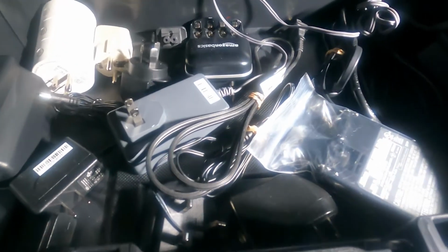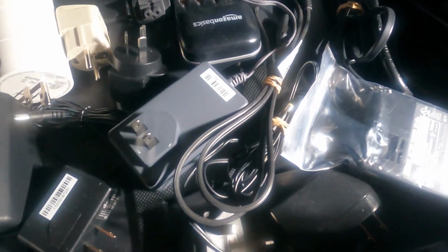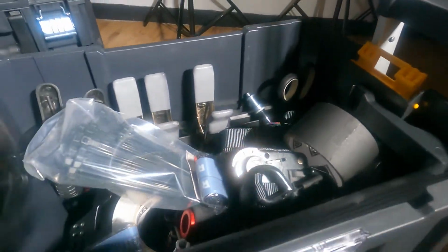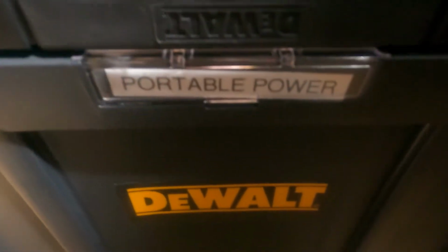This one is my power and charging accessories box. And this one right here is my grip box where I keep my clamps, gaffer's tape, and sandbags. I like to keep each box labeled because every second on a photo shoot is precious time, and an assistant should be able to find whatever you need without you telling them where it is.